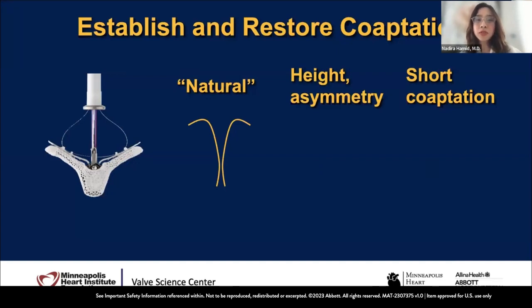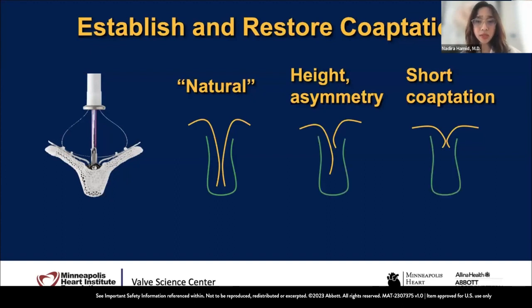But really, I would love to talk about TEER as a restoration of coaptation. We should be appreciating the mitral valve anatomy. You can see the natural leaflets of the mitral valve, and in some cases you have asymmetry in height that leads to mitral regurgitation, or in functional mitral regurgitation you have short coaptation leading to central mitral regurgitation. But all in all, the main purpose of TEER therapy is to establish and restore coaptation, so as to reduce the residual mitral regurgitation.